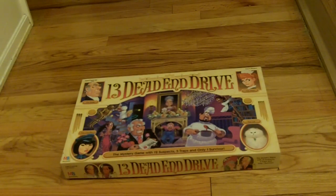First of all, here you're looking at this board game called 13 Dead End Drive. I walked into the thrift store and I had never played this board game before, and my friend that I was with, we were just out eating lunch and stopped in the thrift store. He said this is a really fun game. He hadn't played it since he was a kid. So I went in, picked this up for 99 cents.